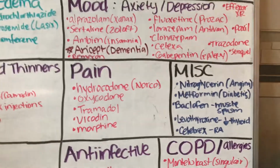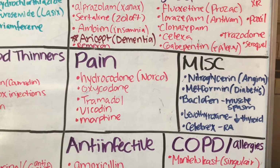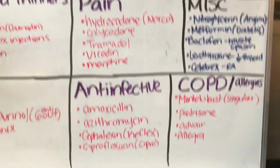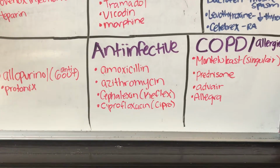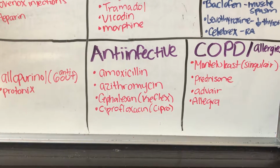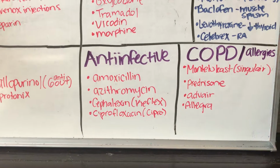For pain, we have hydrocodone, which is your Norco. You have oxycodone, tramadol, Vicodin, and morphine. Your anti-infectives, these are your antibiotics. You have amoxicillin, azithromycin, cephalexin, which is Keflex, and ciprofloxacin, which is Cipro.